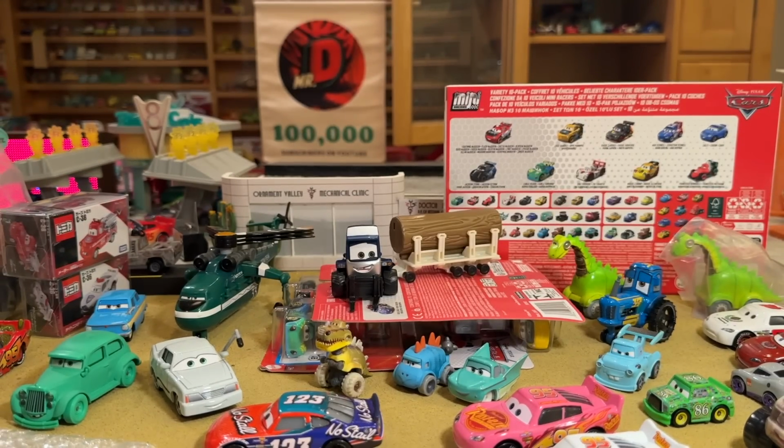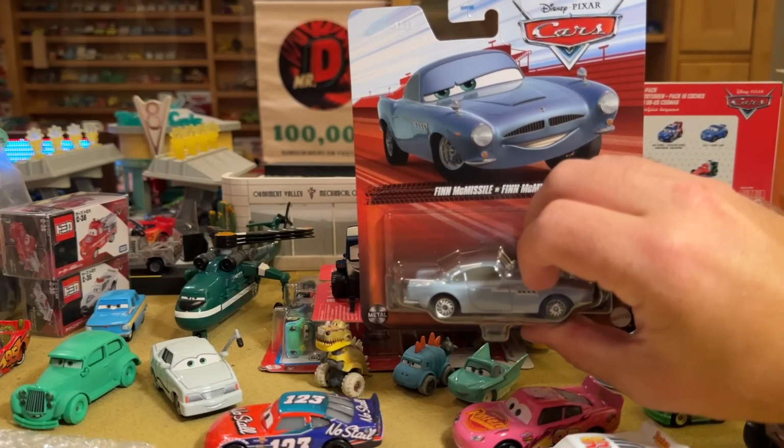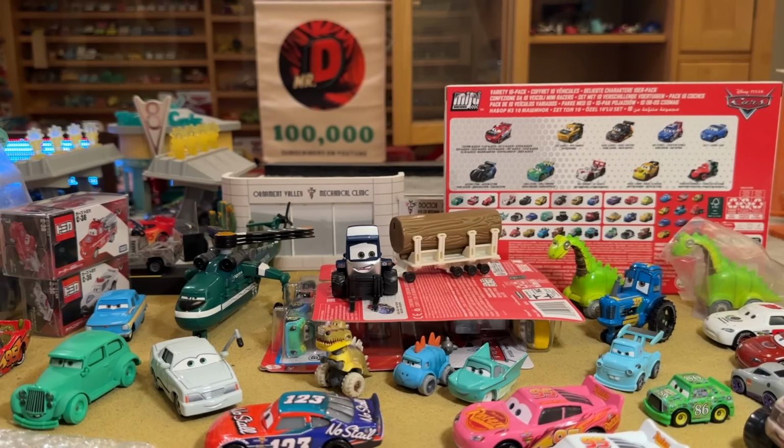I don't think I have anything else to show you guys. Well, I guess I could show you this. Finn McMissile from Case J. It's his first time on a 2024 card. Oh, we're not done. We're not done yet. Couple more items. Couple more.